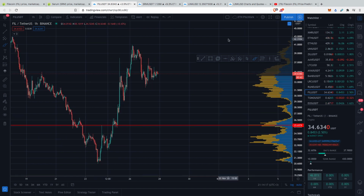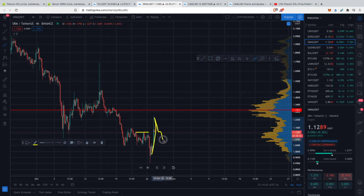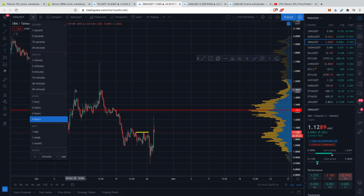So a similar thing can happen with project Serum. We did have this first push up, so perhaps we might have a slight retracement. We might even drop all the way down to about $1. So anything close to $1 or even below $1 is obviously going to be a very good entry.